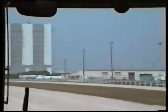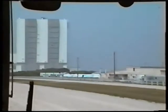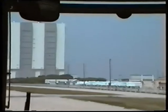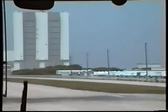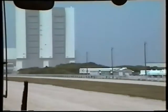Much of our work in space involves satellites. A shuttle mission might launch a new satellite, fix a broken one, or return an orbiting satellite to Earth. We carry the satellites in the orbiter's cargo bay. Satellites can range from the size of a basketball to the size of a bus.